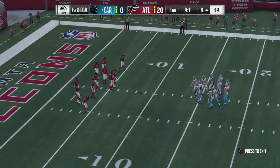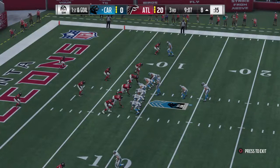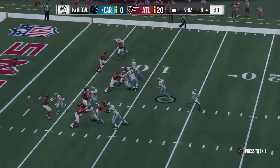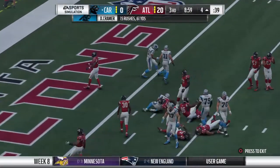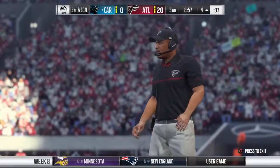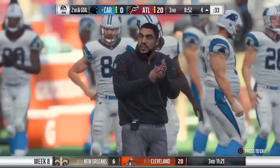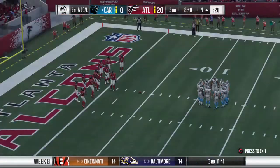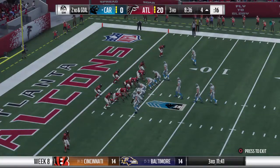First and goal. Defense with their backs against the wall. And he'll give it here to his running back. And a nice pickup there. He gets about 5 down to the 4-yard line. I don't care what the emphasis is in the NFL at any given time. Every defense is still going to say their number one goal every game is stop the run. And right now, they're not doing that. And that really chips away at your confidence.